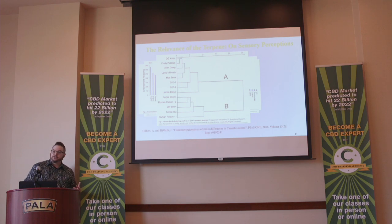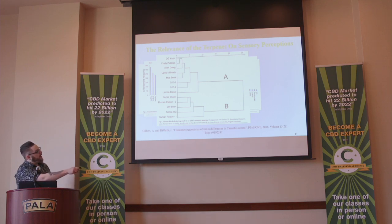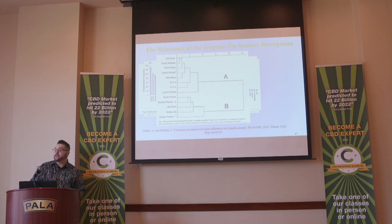So he took all of their responses, and he used a fancy statistical technique called hierarchical clustering analysis, and he was able to basically produce two distinct groups from these study responses and these different cultivars. And so he has group A here, which includes things like OG Kush or Mob Boss, and group A is characterized as being earthy, woody, and herbal. And then he has the B group, and that includes things like Jilly Bean or Durban Poison, and those ones were described as being citrus, lemon, sweet, and pungent.